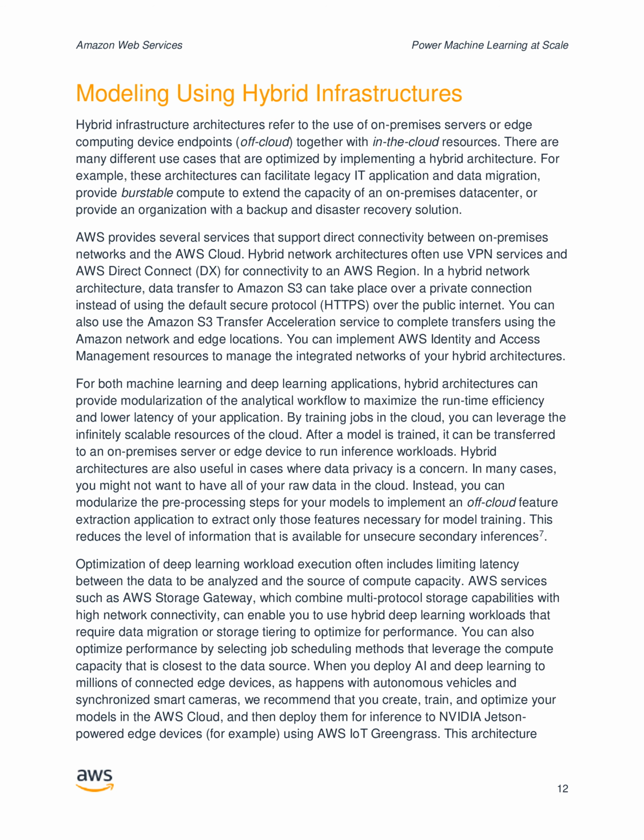Hybrid infrastructure architectures refer to the use of on-premises servers or edge computing device endpoints, off-cloud, together with cloud resources. There are many different use cases that are optimized by implementing a hybrid architecture. For example, these architectures can facilitate legacy IT application and data migration, provide burstable compute to extend the capacity of an on-premises data center, or provide an organization with a backup and disaster recovery solution.